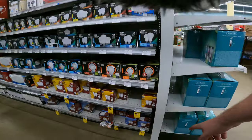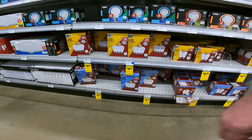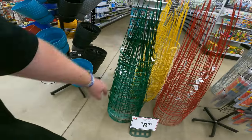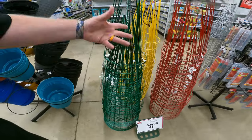Also got a full lineup of LED lights on sale. $5.99 for the 2-packs. I do think the Lowe's at 53 cents a bulb was a better deal. It may not be the best price, but they actually still have them in stock. These are one of the best Christmas tree decorations you can do. You leave them in this position, upside down, wrap the lights around them, you've got a Christmas tree.